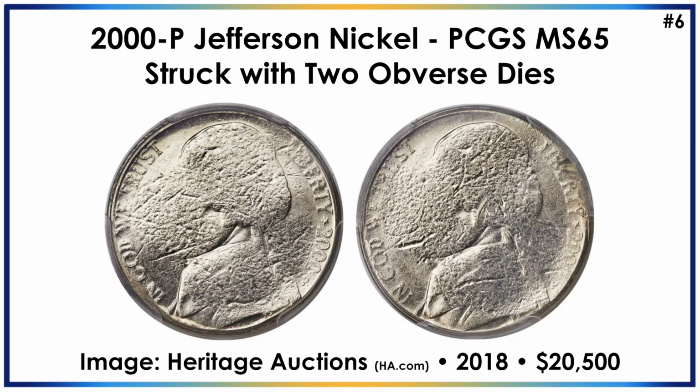Right here is a classic and well-known coin. This is a struck with 2 obverse dies, 2000-P Jefferson nickel. You can see on either side, there's a lot of weakness, because the planchet flow would not have been proper, but there were 2 obverse dies placed on either side of this planchet. This sold for over $20,000, and this happened in 2000, so it was not a super long ago error. We wouldn't be shocked if there were more of these out there. We just don't know when they would surface.